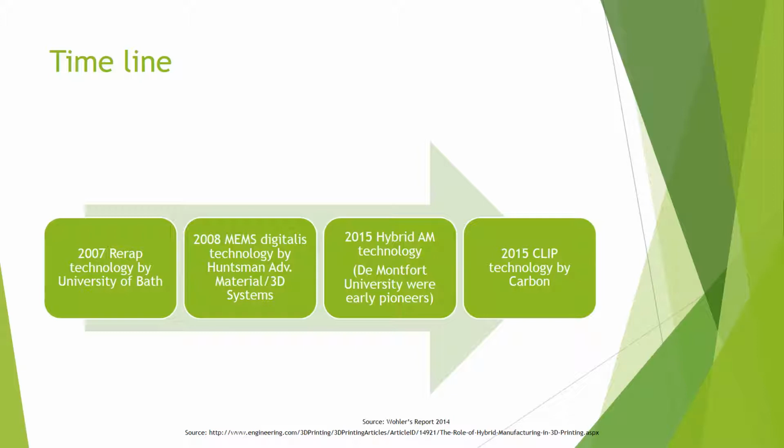Next, in 2015, we see the hybrid technology. I think one of the pioneers of this technology was De Montfort University. Below the slide, you have a website address. This address will tell you a short story about De Montfort University's pioneering attempt on the hybrid additive manufacturing technology. And in 2015, we also see the CLIP technology by Carbon as well.